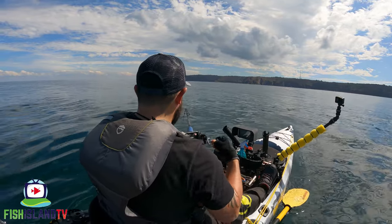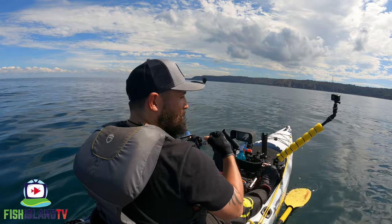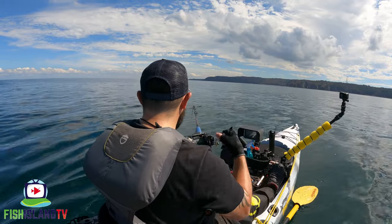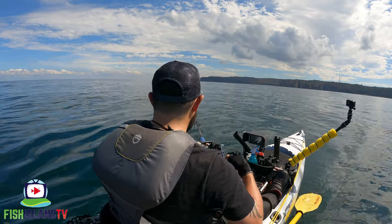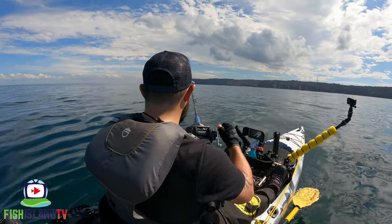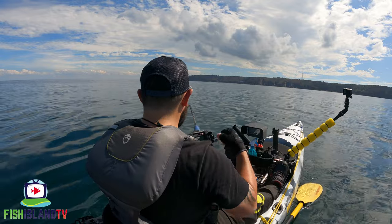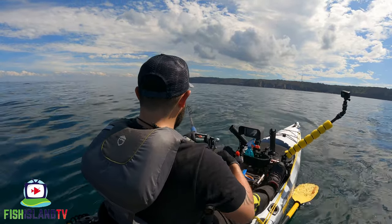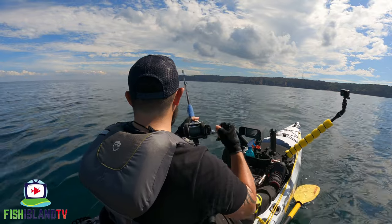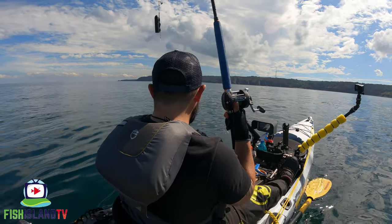I think that's a bream. I think the dogs are right on the bottom, so just having the rig a foot off the bottom or so. Start to get the bream, and I think this is a bream. Pretty sure it is. Bouncing away a bit. Yeah, this is a bream, surely. Here it comes. Yeah, nice bream, perfect bait size.